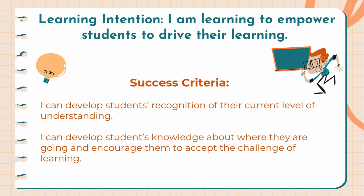Our learning intention is clear. We're learning to empower students to drive their learning. And how will we know we've got it? Here's our success criteria. By the end of this session, you'll be able to help students recognize where they are, where they're going, and how to embrace the challenge of learning.